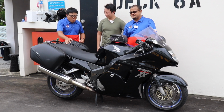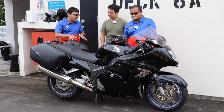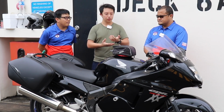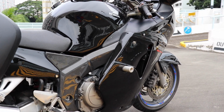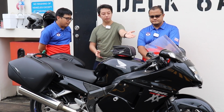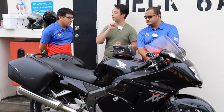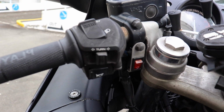Speaking of selling it, who would you recommend the kind of rider to get a Blackbird? I guess people like me, you're looking at comfort, but you want something that is sporty, something a bit heavier, something that has no electronics. Apart from the CBS, which is not electronic. Is it hydraulic? No, it's just brake. Oh, brake.